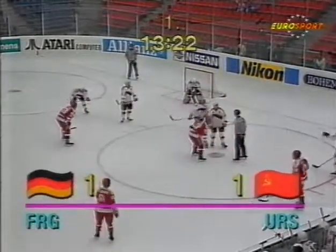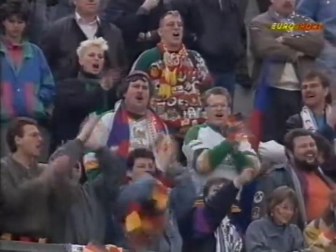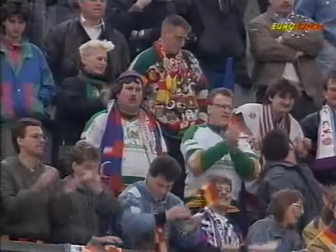13:22 gone in the first period. 1-1 the score. This is Pool A Championship hockey from Bern in Switzerland. West German supporters getting behind their team. Axel Kammerer gets it up on the far side to Č.Trunčka. Č.Trunčka flips it back in. Brittig taken out of the play.